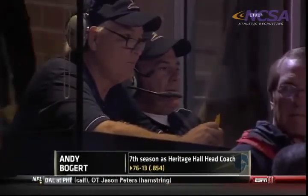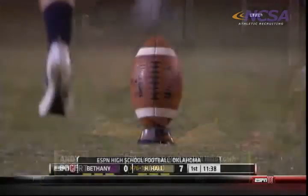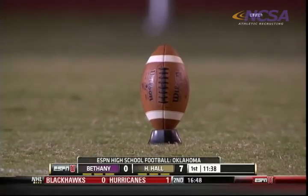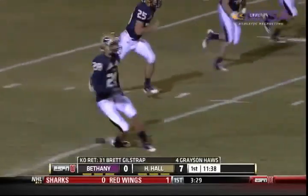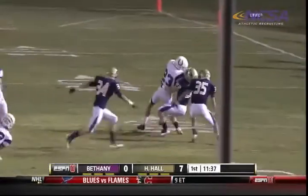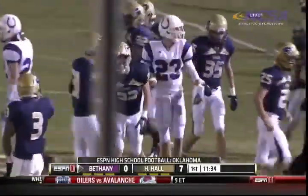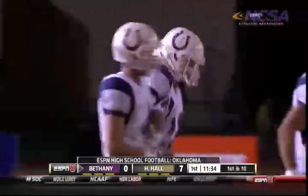Don't tinker with chemistry. And it's a reflection of the trust and the relationships that he has with his assistant coaches and that face-to-face interaction that they're going to have with the players that he doesn't get to have up here in the press box. Matthew McLaughlin will kick off. Brett Gilstrap and Grayson Hawes back deep, but this is a short kick. Taking at the 29, covered right away. Tanner Robinson, number 23, made the catch, a 3-yard return.